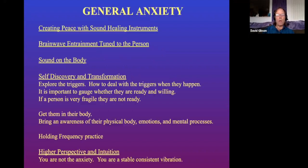Okay, but general anxiety is quite different. You could totally put somebody on a sound table with general anxiety. You could have them bang a gong, although a gong's a little too activating; it's nice to have calmer instruments. So, creating peace, brainwave entrainment tuned to them, sound on the body for general anxiety is really good. And then you can explore the triggers. What causes the anxiety, and how to deal with that.